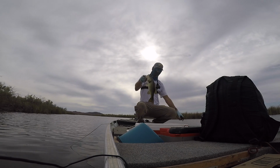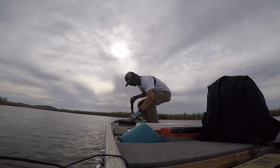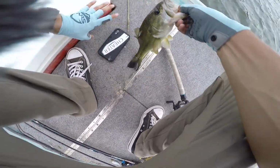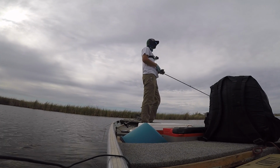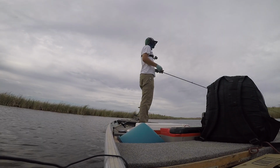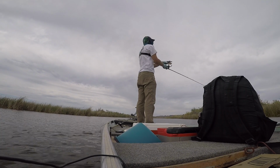I see 13. That one was coming off of a grass pad. He hit it right away as soon as it came off. I hope that's 13 inches. I want to say it's 13, but it's hard to tell, man. I think iPhones are like 6.5, so he's longer than the iPhone twice.